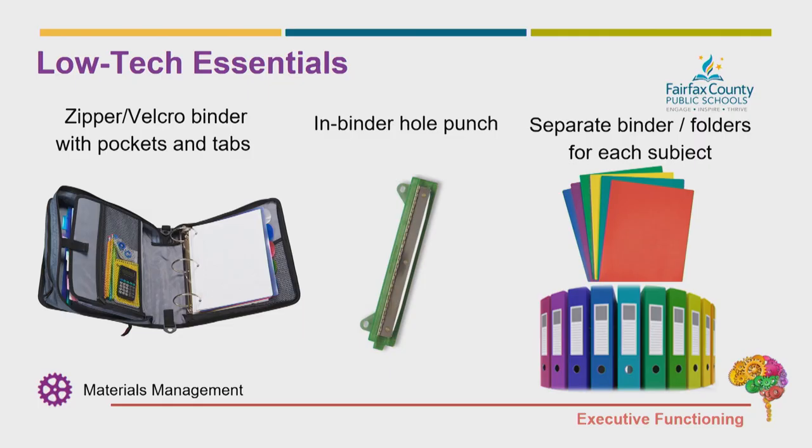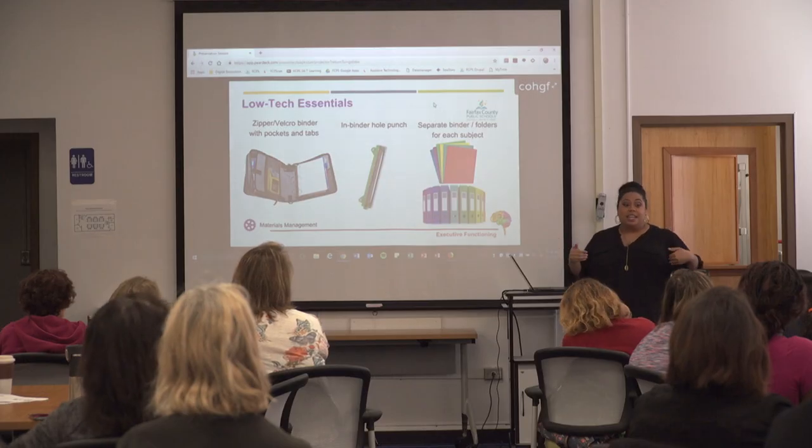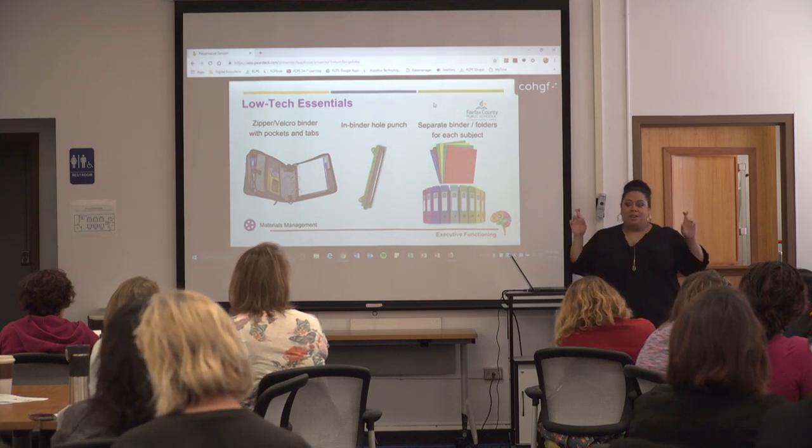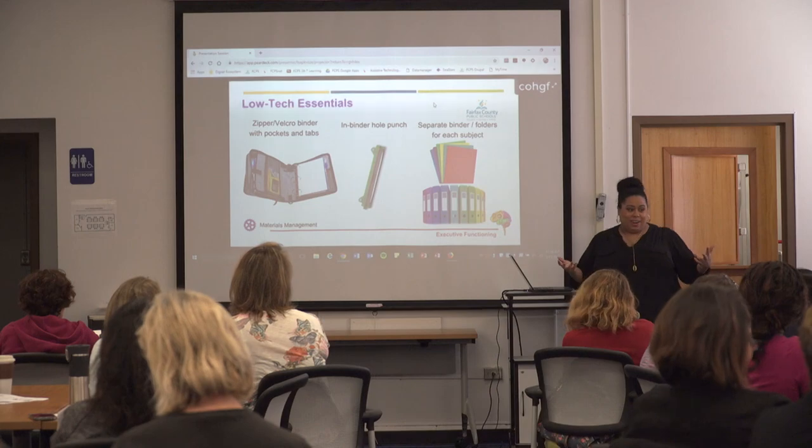So low-tech essentials, the old school Trapper Keeper. I don't know if you guys had that. That was like the cool thing to have, with a zipper. They are wonderful, they still work. They are great if you have a child that has a hard time putting paper into three-hole rings or putting it in the side pockets. If we can just get it zipped up in there, hopefully it will come home, right?